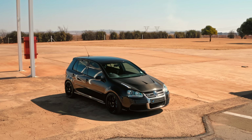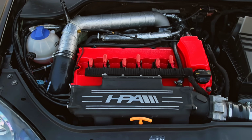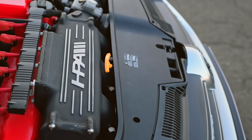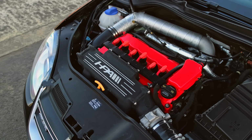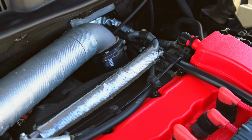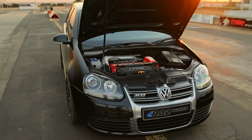It's running with a Precision 6466 with Wasner pistons and Wasner conrods. It's a forged motor, and on the internal side we've got an HPA intake manifold, still the standard cast manifold. On the injector side we've got 980cc injectors, running flex fuel at the moment, E70.